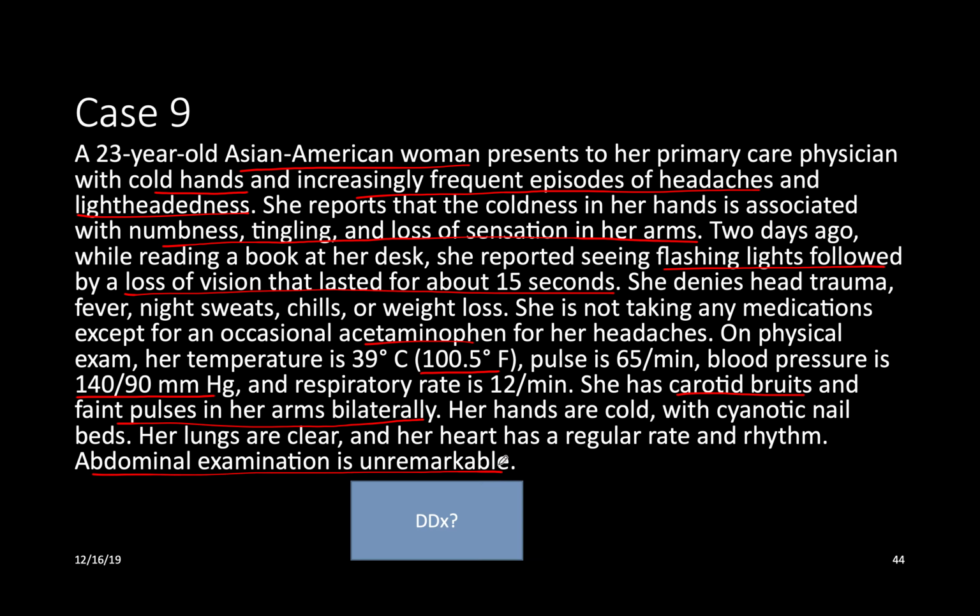Great. So, differential diagnosis. What do you think is going on with this lady? Yeah, definitely. Absolutely. So this loss of vision, when you have a temporary loss of vision, that's something called amaurosis fugax. And this typically means that there is some kind of inflammation or blockage going on in the ophthalmic artery.